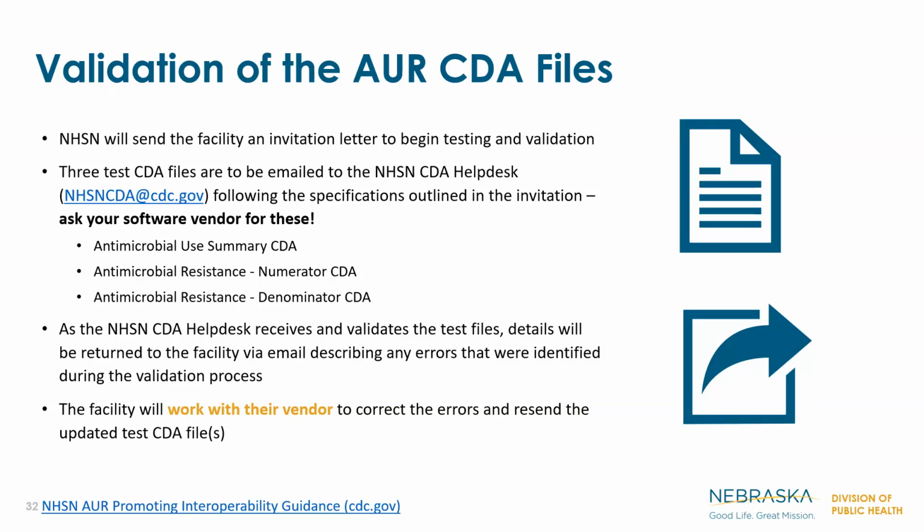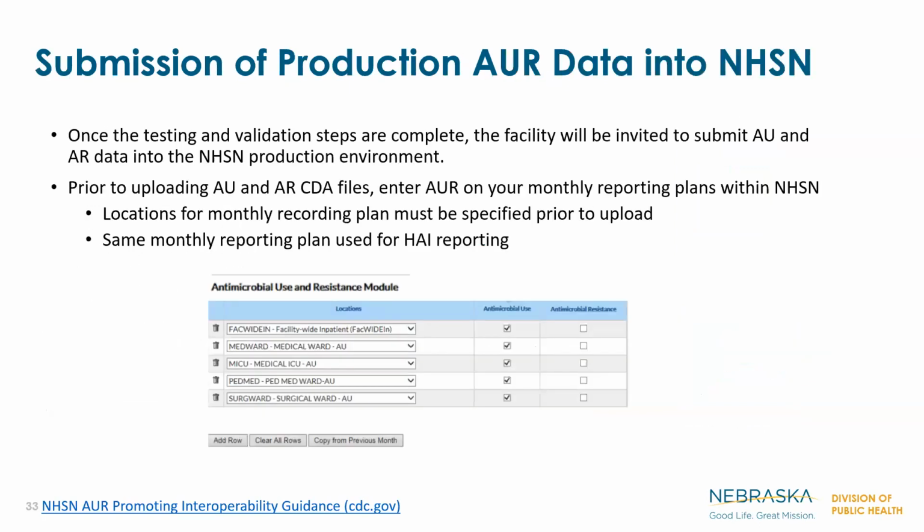They'll tell you any errors that were in the file, and then that facility can work with the vendor to correct the errors if there are any and resend updated test files. So it might take a couple times, so just know that that could happen. They will let you resubmit the test files. And then once the testing and validation steps are complete, the facility will be invited to submit AU and AR data into the NHSN production environment.